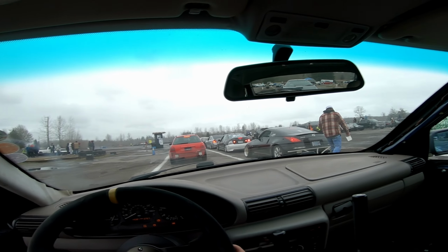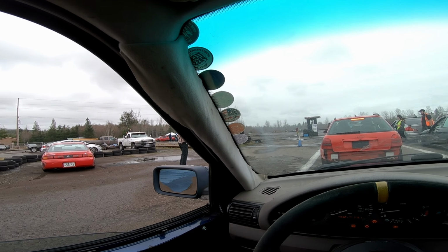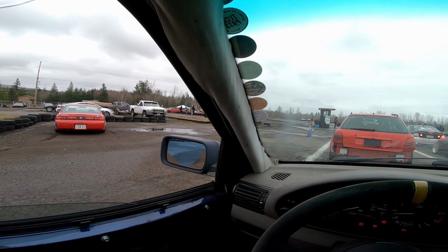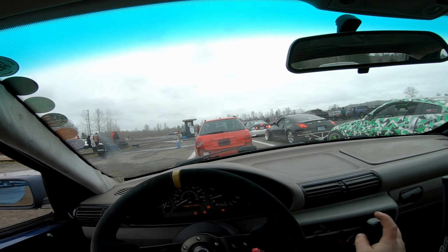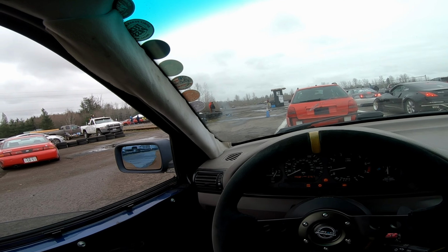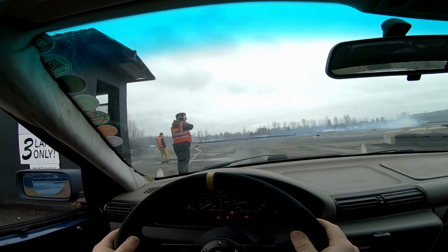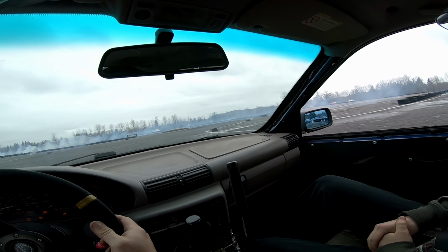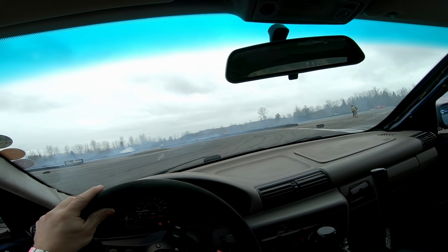I'll tell you what, I'm pretty fucking nervous though, but I'm excited. It also probably doesn't help that I didn't eat this morning. There was supposed to be a food truck here, but food truck is not here. So we're gonna have to go take a lunch break and go to the gas station at some point today. Oh, track's looking dry now. You ready? Oh yeah, bud.